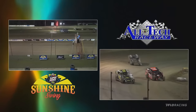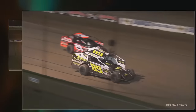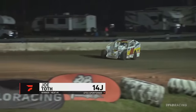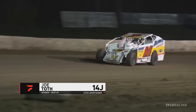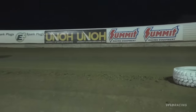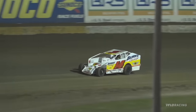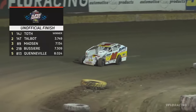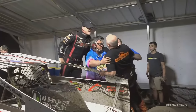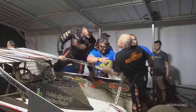Talbot, all by his lonesome, gets second, third at the line. Bussier, one last shot. Madsen races his way back to the final redraw spot. Bussier and Quenville are qualified. What a good race there for the final redraw spot. Yeah, Madsen started in third but fell back to like sixth spot and picked it up there on the final lap. 14, Joe Toth, easily the winner of heat number one.